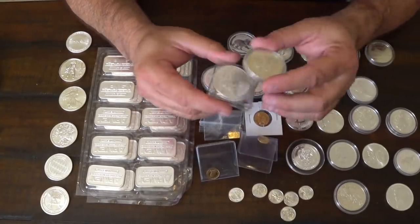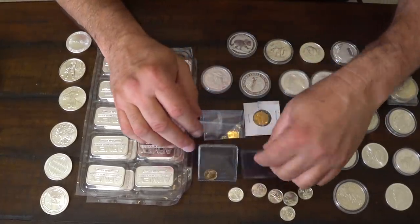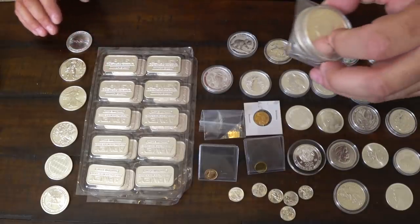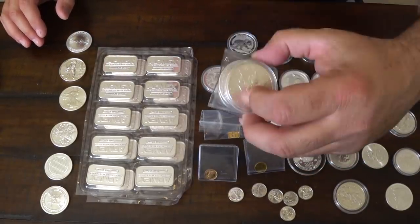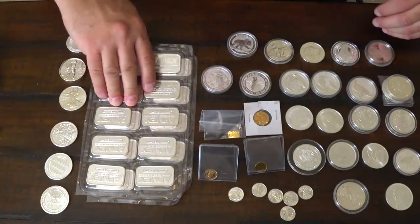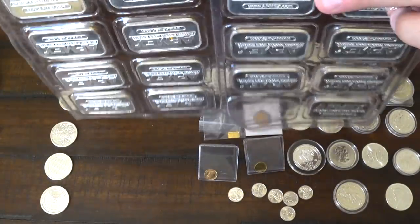You're going to get your return on this. No doubt about it, folks. But it can get monotonous. And this is just an idea of some of the other things that you could be stacking that are just as worth it, every penny as worth it as these two, Canadian maple leaves and silver eagles. Every one of these is 0.999 silver. Got the 1 ounce bars I forgot to mention. 0.999 silver bars.